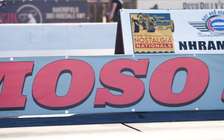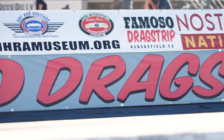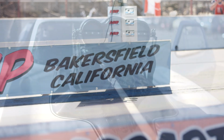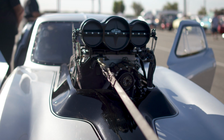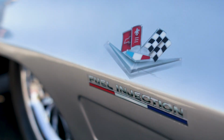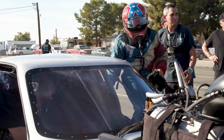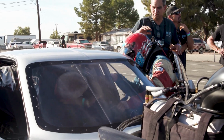It's race weekend at Famosa Raceway in Bakersfield, California. So far this year, the Silver Bullet team has gone undefeated in competition, winning the last two races. This is the final race of the season, and if they win, they will finish with a perfect record.